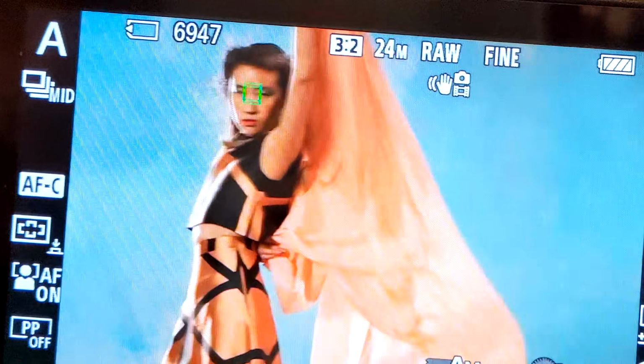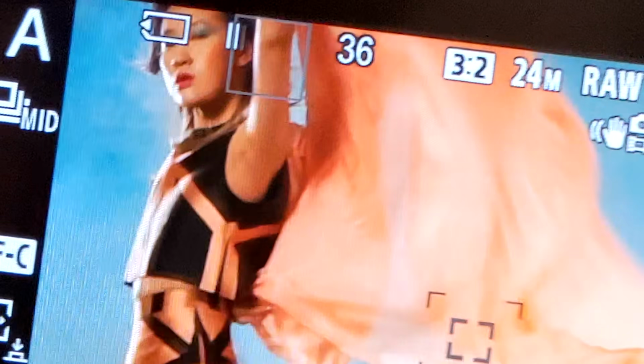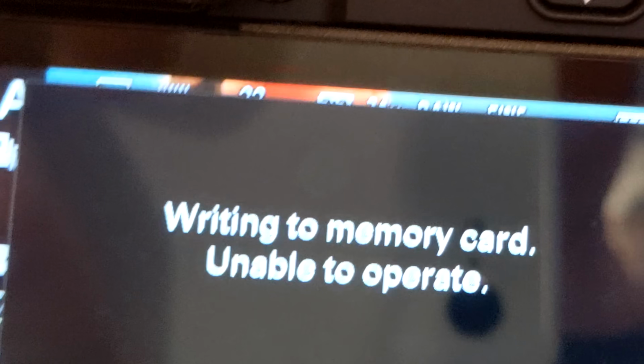It should be okay for regular use. However, once the buffer was full, it took a long time to unload, even using a high-speed card. And while it was unloading, you couldn't open the menus or switch to video recording.